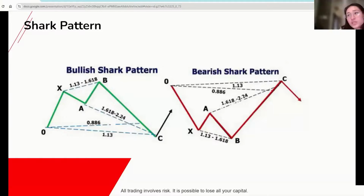The strength of the shark pattern is that it is able to identify potential reversals earlier than the other patterns, such as your crab and your bat, because you're looking at this price pattern before its completion. So you don't have to wait for your C level to form before going in for your trade. Reason being, your BC level is so long, so if it doesn't fall within this 113, you can just assume that prices are going to continue. Once it falls anywhere between 113 and 161.8 projection of your AB, then you can go in for a buy or sell if you're looking at the bearish shark pattern.